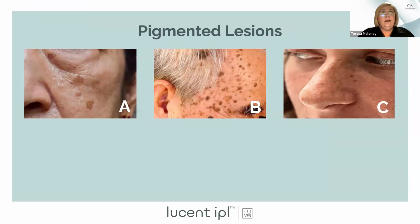Okay, so here is our first poll. If you look at A, B, and C, which one of these pigmented lesions are easy to treat with IPL? If everybody wants to make a choice and click on that, I'll give everybody a few seconds, and then we'll look at what the answer is.